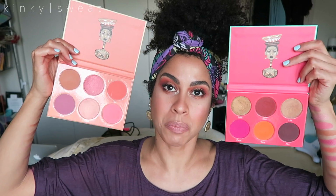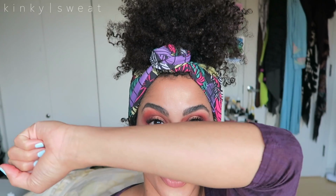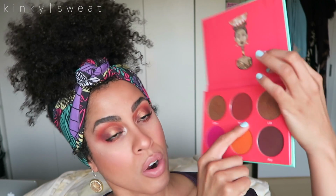while applying. Each palette contains 2 shimmers and 4 mattes. Keep in mind that these 2 shimmery shades are designed as blush toppers. They're not necessarily highlights. This is the volume 1. I have this on the eyes, and the volume 2, once again, I have on the rest of my face. Using the back of my arm, let's first go into volume 1. Picking up Zara, Neo, and Lila.